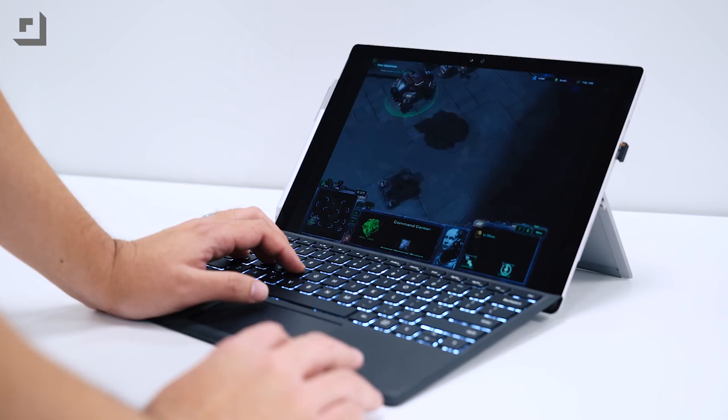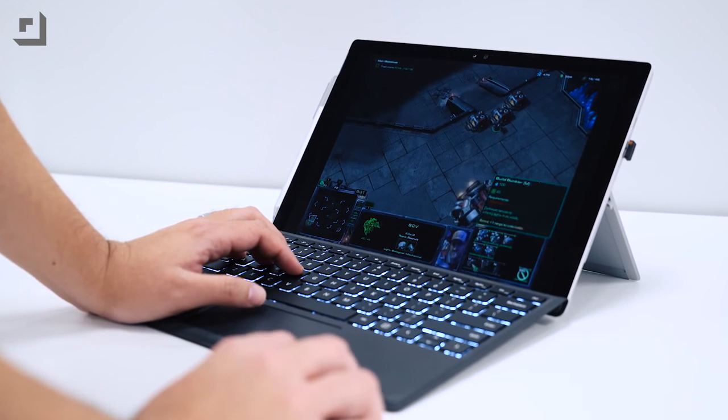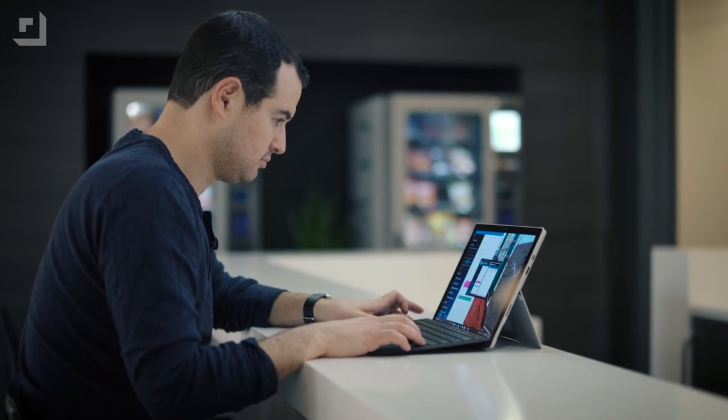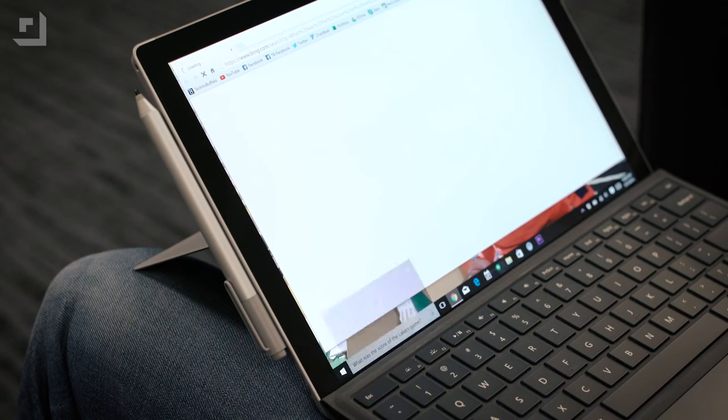I've done some light gaming. I don't do that much gaming on it. Mostly just a little StarCraft 2 action here or there, and no issues with it at all. Performance has been absolutely fine. Battery life has held up too since the review. It's the same as I had in the initial one. I'm able to go through about 6-ish hours depending on how I manage the battery, but it's been a really positive experience.